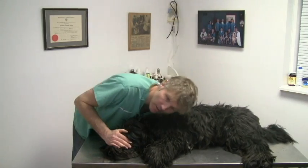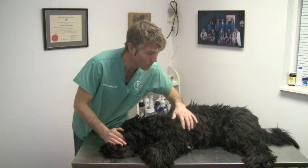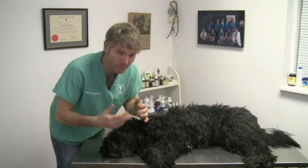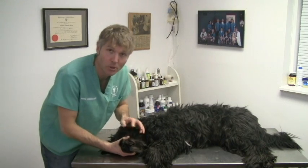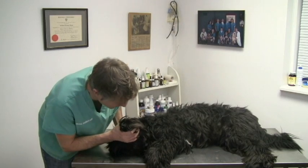Put your ear to his chest and listen to his heart. Do you feel his heart beating? Do you feel his chest rising, moving up and down? Now, you need to know: is that airway patent, or open, or not? So put your hand around his muzzle, and then put your mouth right over top of his nose, and I'm going to do this with Jesse here, and then blow into it.